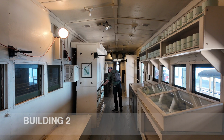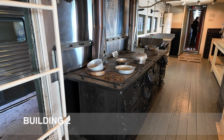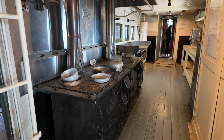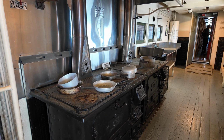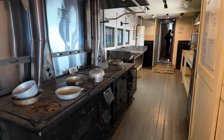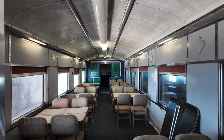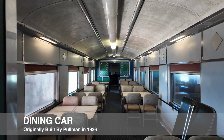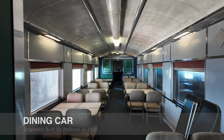This is a military troop kitchen car from the World War II era. And here's more of the World War II kitchen car. This is a 16-burner stove. You can imagine all those young men back in those days, they had to keep fed as they were moving them across the country to ship out from various places. It dates to 1919 or 20, but it was refurbished in the 1940s. So this has completely been renovated, but this is about how it would have looked in the 1940s.